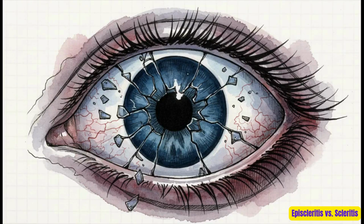And this, right here, is the bottom line. Because that inflammation is so deep within the structural part of the eye, it can cause real permanent damage. We are not talking about temporary discomfort anymore. This is a condition that poses a direct threat to your vision.